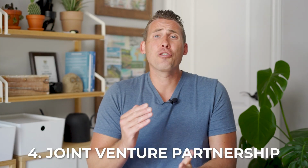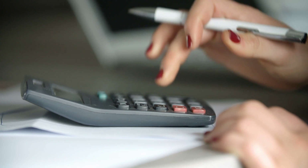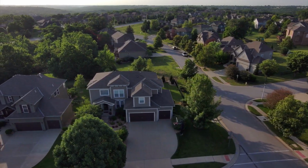Final option is a joint venture partnership. This is a great way for someone who has very little capital to look to partner with someone to get into real estate investing. For example, if you don't have a large amount of capital for a down payment, maybe you can find a friend, a coworker, a family member to partner with where they're putting up the funds for the down payment and you're going out doing the hustle, finding the property, getting it under contract, getting everything locked up and ready. So you're more of the active partner and they're just putting the funds up so you guys can partner together and get a property.